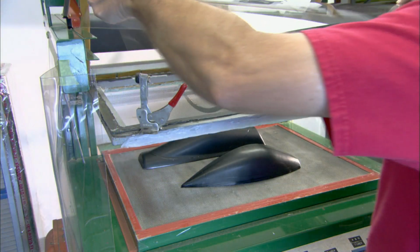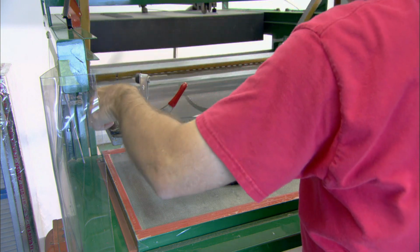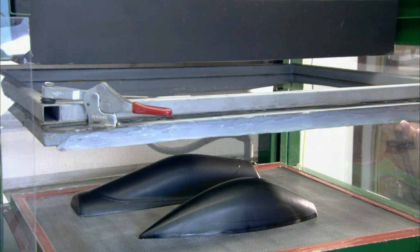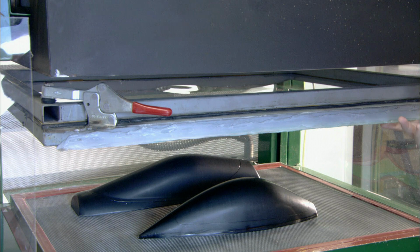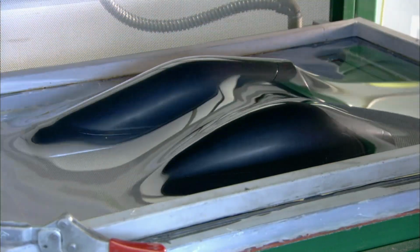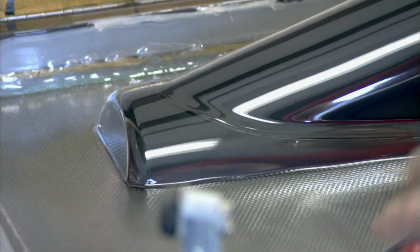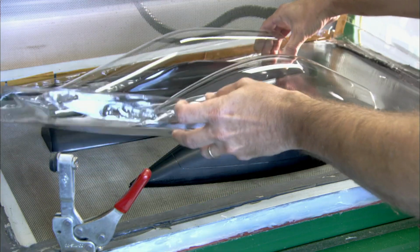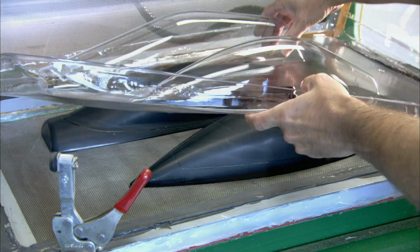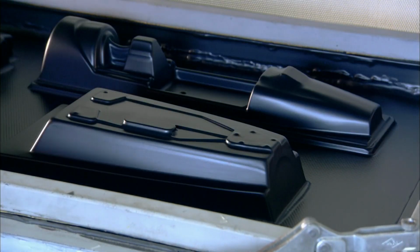Next, a sheet of clear thermoplastic is transformed into cockpit canopy parts. A machine heats the plastic, then vacuum shrinks it to 2 molds. The plastic hardens in seconds to create 2 clear plastic bubbles for the jet canopy. They mold the cockpit shell in 2 sections using the same technique.